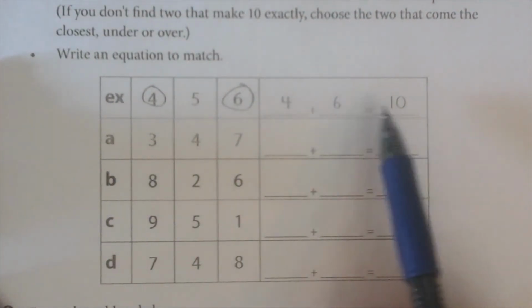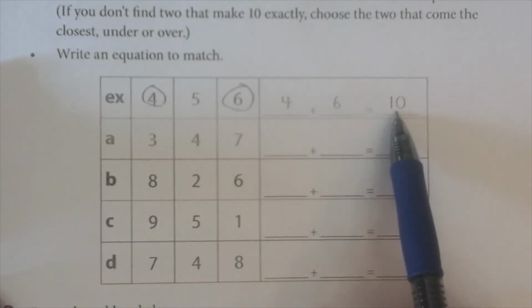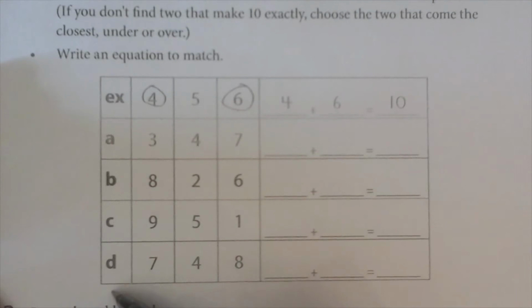So for example, in this row, we've selected the number 4 and the number 6 because I know 4 plus 6 equals 10. You are going to continue this work with part A, B, C, and D.